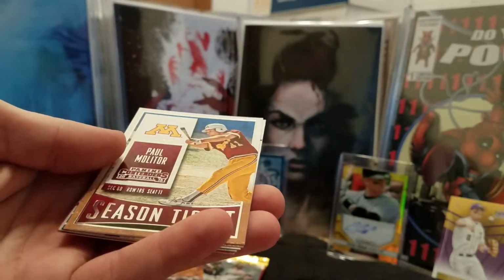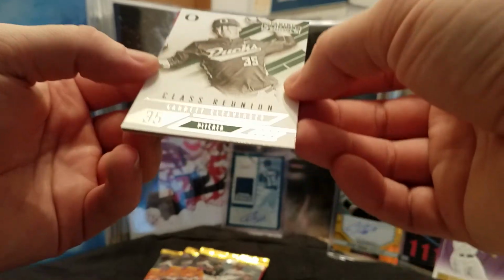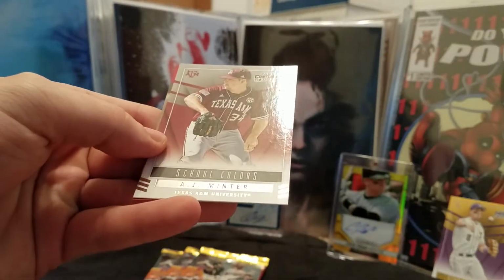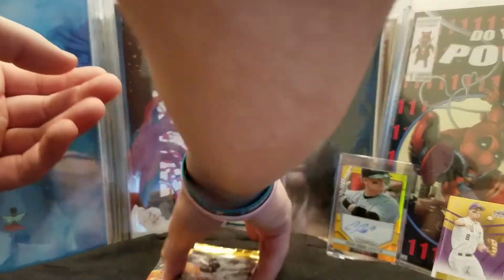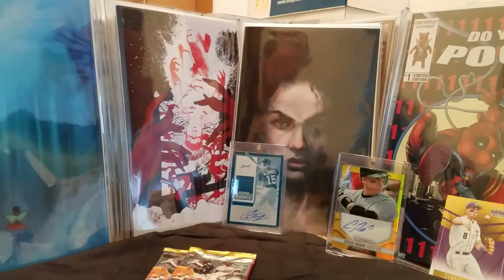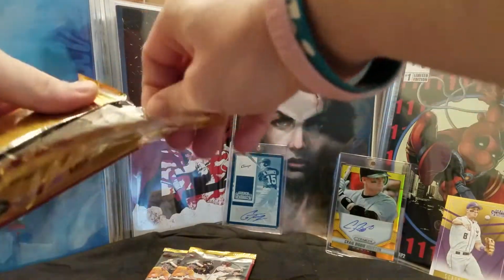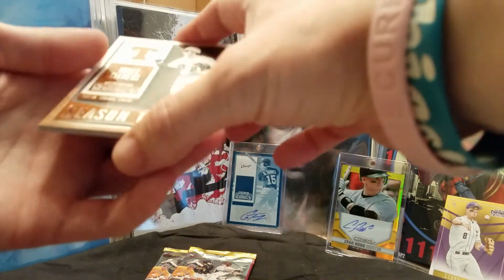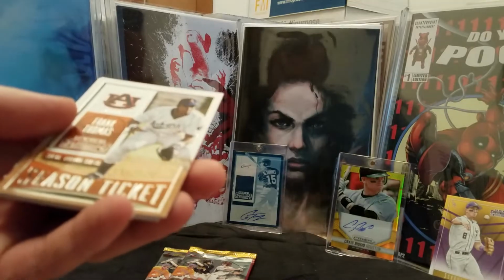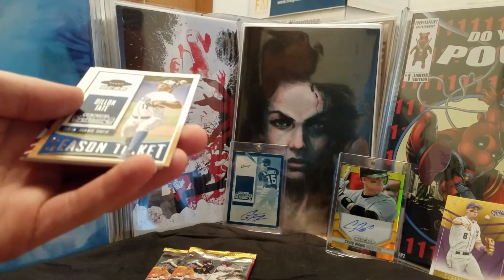Riley Farrell again. Paul Molitor again. Matt Chapman again. Class reunion, Garrett Clevenger. School colors, AJ Minter. And Piscotty. 3 more. Frehi Amor. Got a Roger Clemens. Whoa. Frank Thomas. I saw somebody pull an autograph out of a hobby pack.